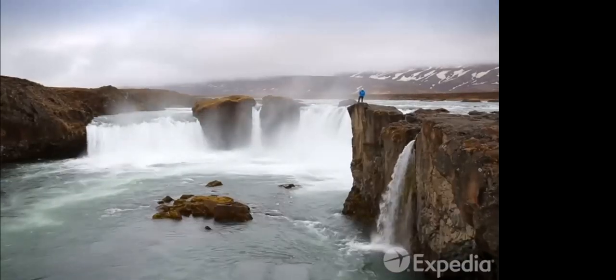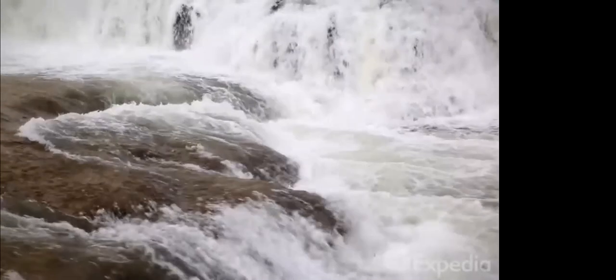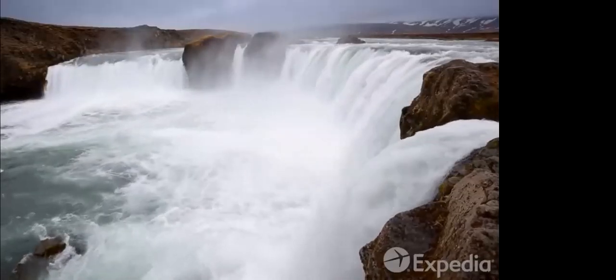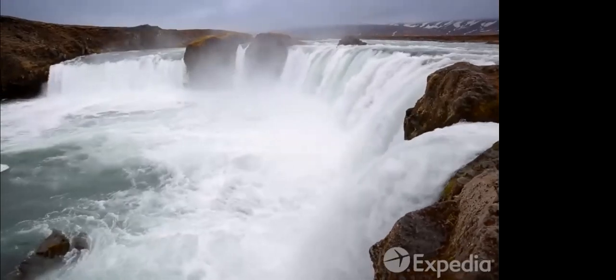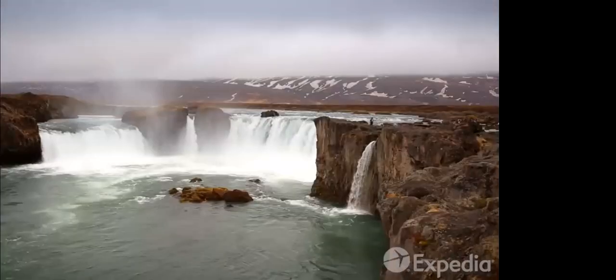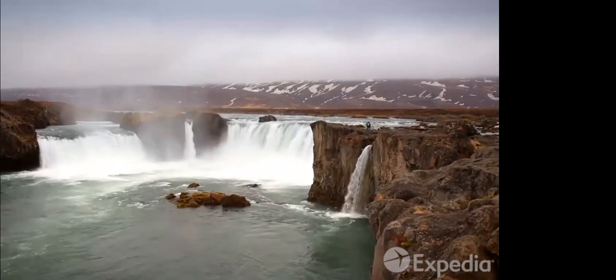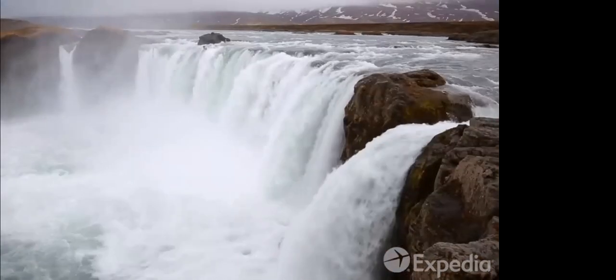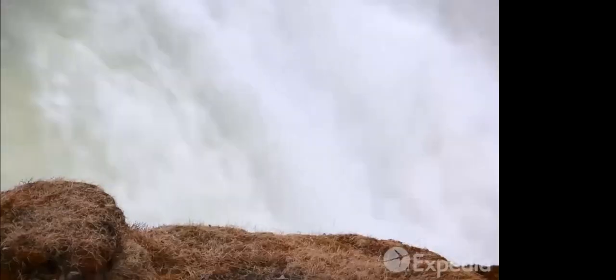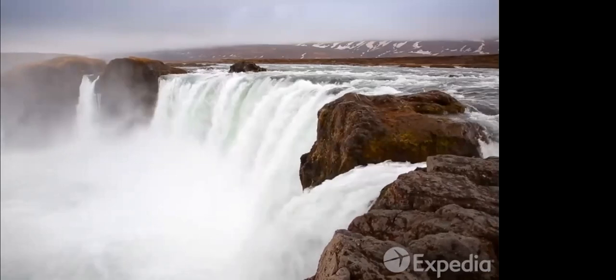Just to the west of Mývatn is a waterfall forever linked to a turning point in Iceland's epic narrative. When civil war threatened to tear the island in two in the 10th century, Iceland's law speaker united the country under one faith, Christianity. In a symbolic act of conversion, the chieftain hurled his pagan totems off the falls, which have been known as Gudafoss, the waterfall of the gods, ever since.